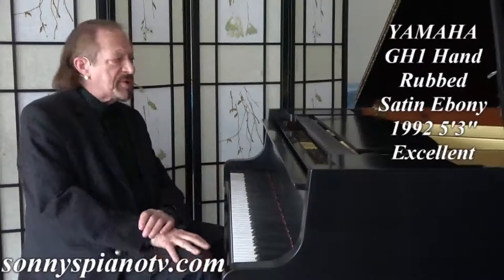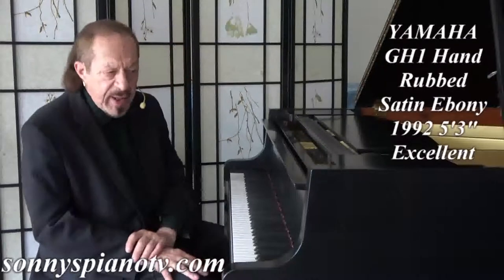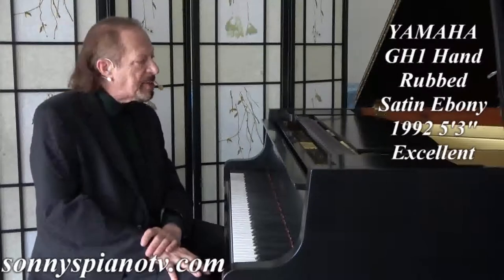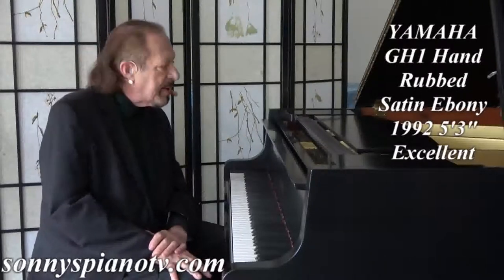Yamaha GH1 is 5'3" long. So this one was made in 1991, had one owner, very lightly played. No serious piano players were in the house. One previous family owned this. And, yeah, it's ready to go.